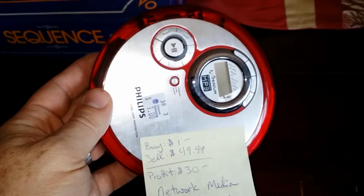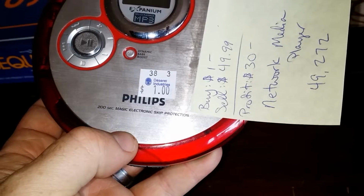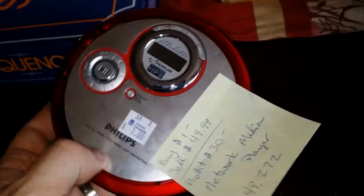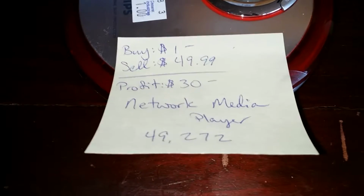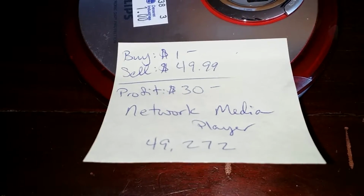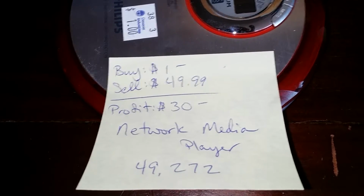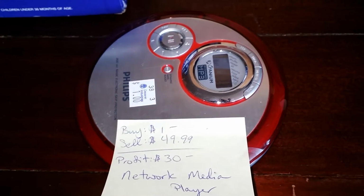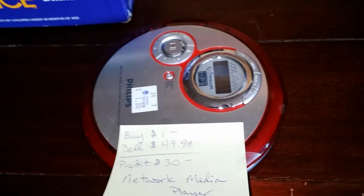Most of the time I skip over these, and I think maybe after this I'm not going to do that. Part of why I decided not to skip over it was because it was only $1, so I figured, oh man, I can do that if it's selling for $10-15. Luckily it's not selling for $10 or $15. It's actually selling for $50. So I thought that was pretty exciting, for a profit of $30 in the network media player category, and 49,272 for the sales rank. So this thing, that's a great return on investment for spending $1.